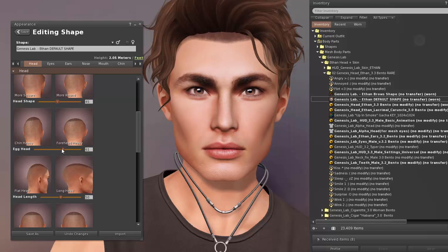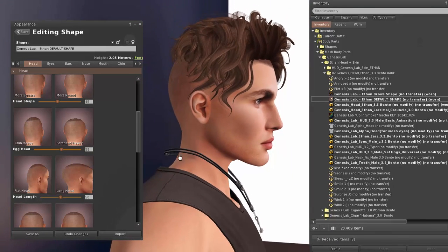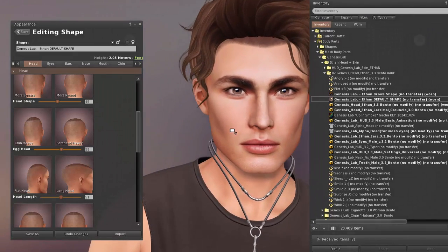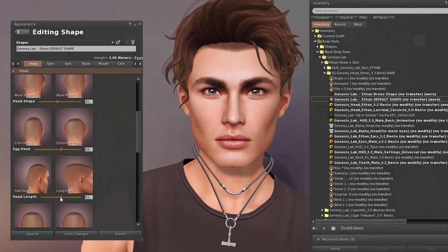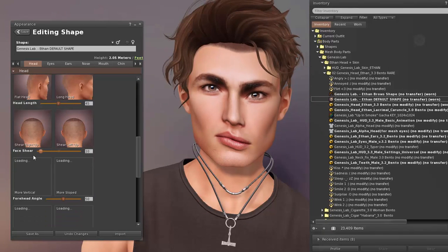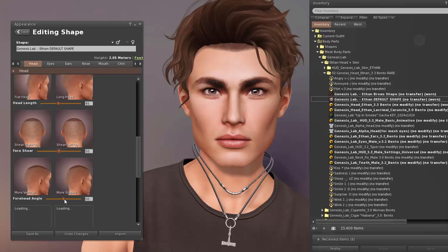I already showed you guys that. Then we have the egg head. Head length you want to look at from the side and make sure you're not giving yourself too much of a flat face like that. And then let's reduce the head length just a little. Then we can play with the face shear and the forehead angle. Like that.